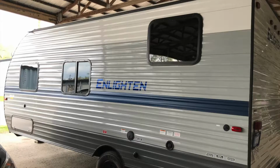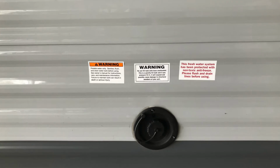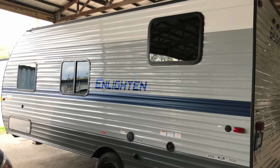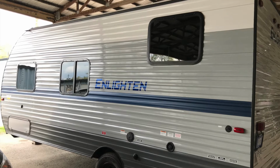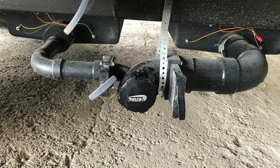And then there's a gravity fill fresh water tank that is a 30-gallon capacity, that if we decided to not have water hookups at our campsite, we would be able to fill up there. Last but not least, on the hookup side is the sewer connection.